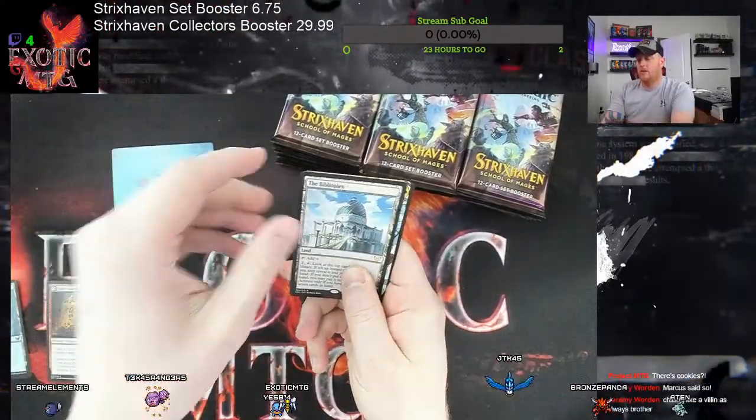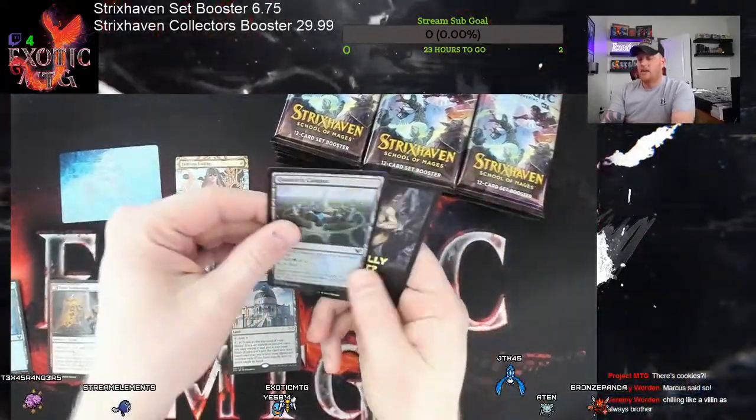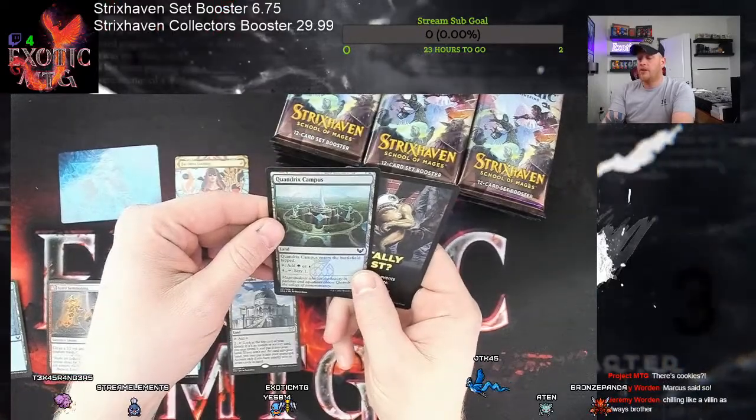The Bibleplex is what we're gonna start off with. And a Faithless Looting. I'm not mad at that. And a Foil Quandrix Campus.